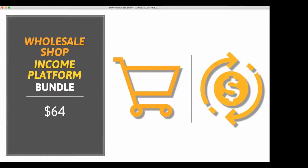And then we also have the bundle. Maybe they don't want to accumulate an asset right now, but they want to buy from the shop. They want to buy bullion for super cheap, or they want to buy other items. And they also want to run the income platform. So we thought, we'll give you a discount. So instead of having it $78, because if you paid for both of them $39 a piece, $78, you're getting a $14 discount for this bundle.